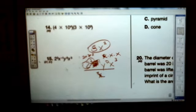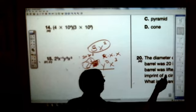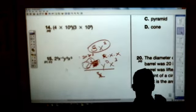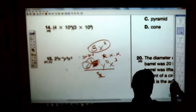Charles! Can you do number 10? Is that on this page or the other one? Always guess wrong. That's the way it works.